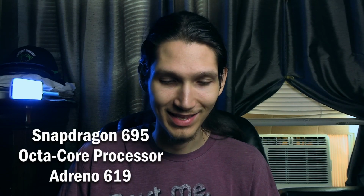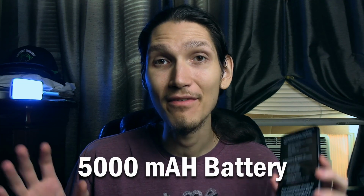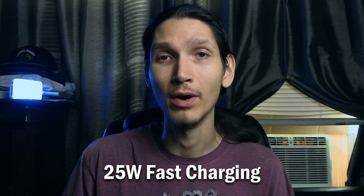So for the internal specs, this thing's rocking a Snapdragon 695 processor. We've also got a 5,000 milliamp hour battery. So this phone is going to last you all day and maybe even more depending on how much you use it. But for me, it's lasted me an entire day without really needing to charge it. And I love that. It's also got fast charging, 25 watt fast charging.